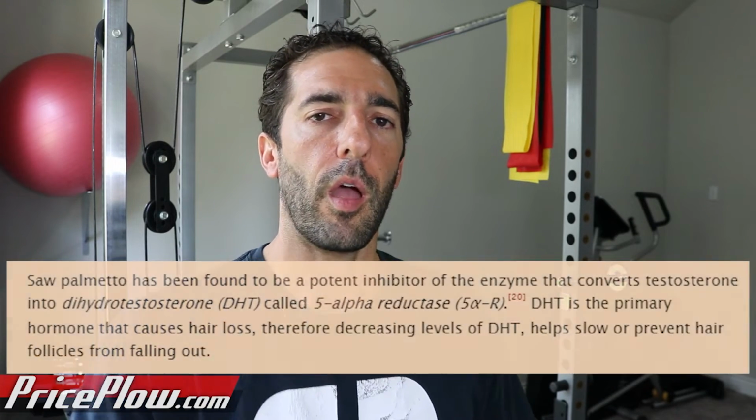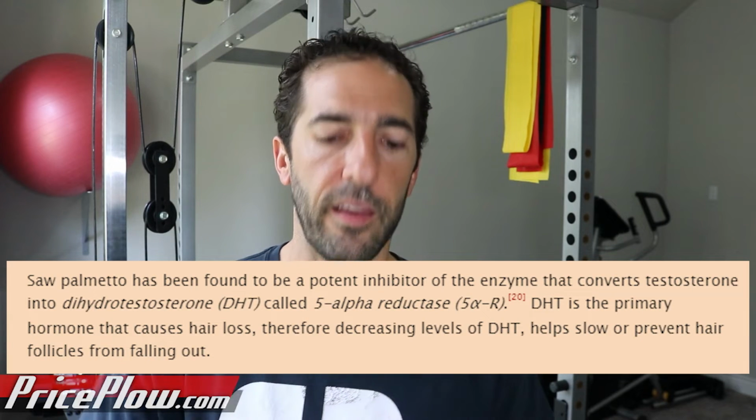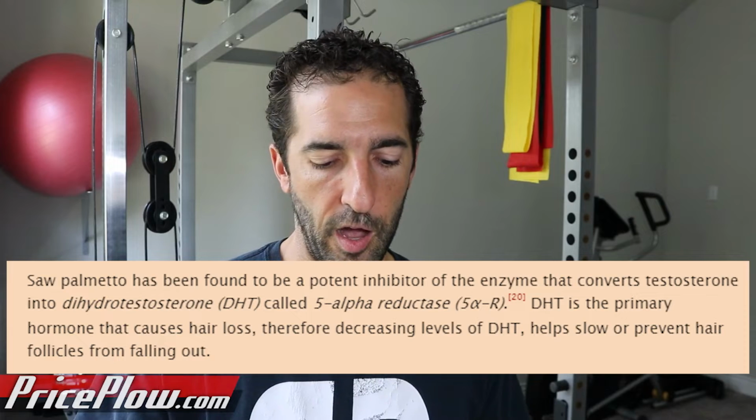It seems to be slightly hit or miss for some people, and that's why I like to see it with something that's also strong, such as the pumpkin seed oil and all of our minerals that are helping to make these reactions occur. Now, the main thing that saw palmetto does is that it helps prevent your conversion from testosterone to DHT. It is an alpha-5 reductase inhibitor.